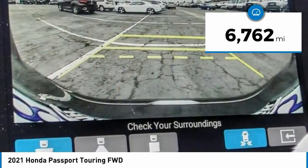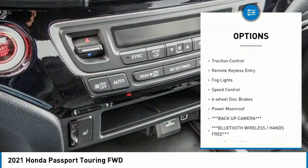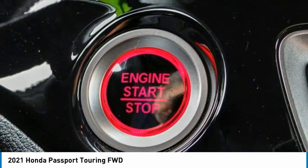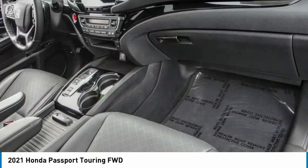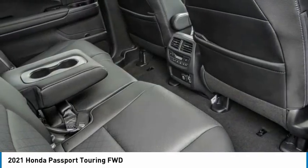Here are some of this vehicle's great options: electronic stability control, alloy wheels, power liftgate, brake assist, traction control, remote keyless entry, fog lights, speed control, four-wheel disc brakes, power moonroof. If affordable style and reliability are what you're looking for, this vehicle couldn't be more perfect. Drive it today.